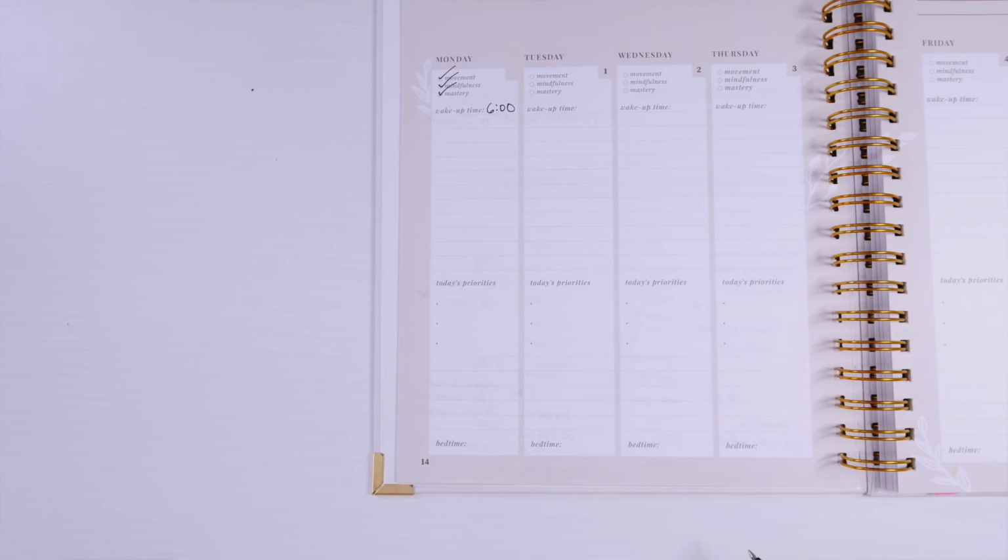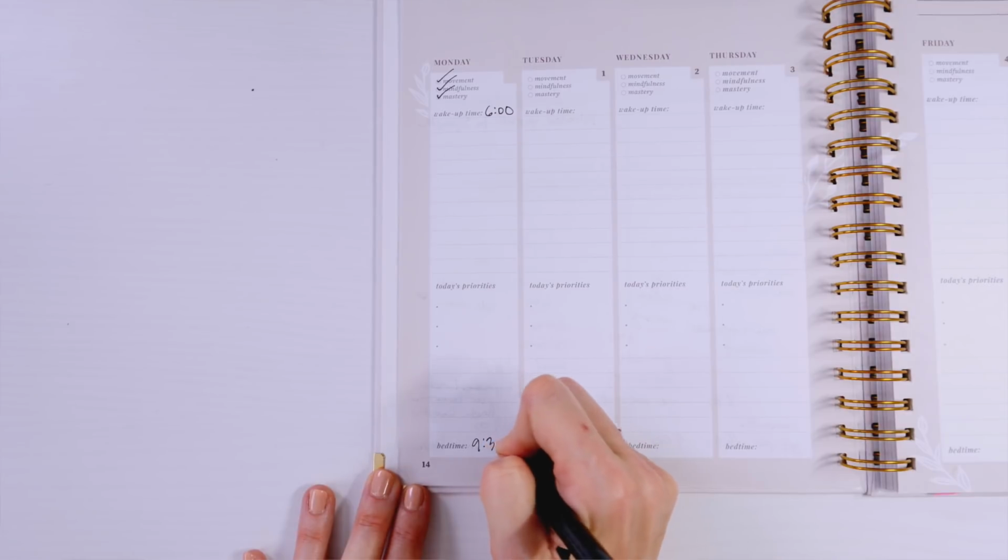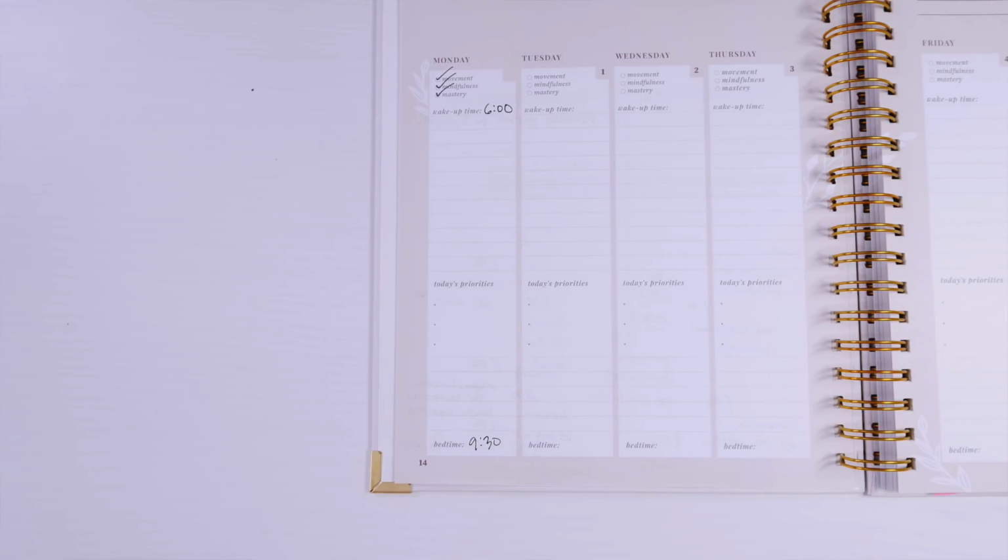I also have a section down here for writing your bedtime. I personally think it's a good idea because it reminds you that that is the time. We love to forget what time bedtime is, right? We just be scrolling and we, yes, Netflix, I'm still watching. But if you remind yourself that that is the time and you need to reverse engineer that, you're more likely to stick with it. But if that time changes every day, then, well, you know.